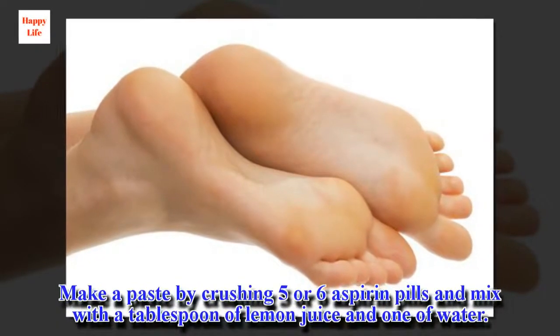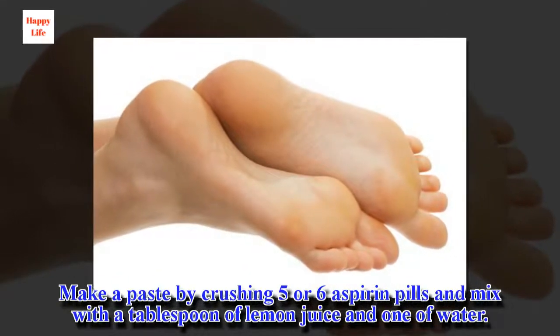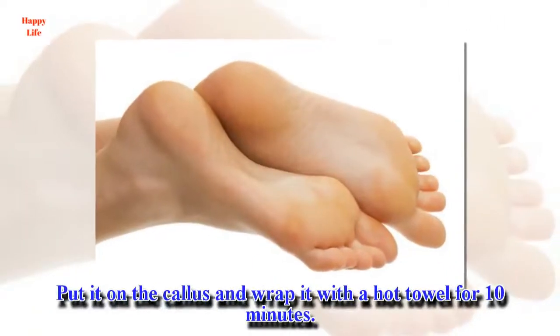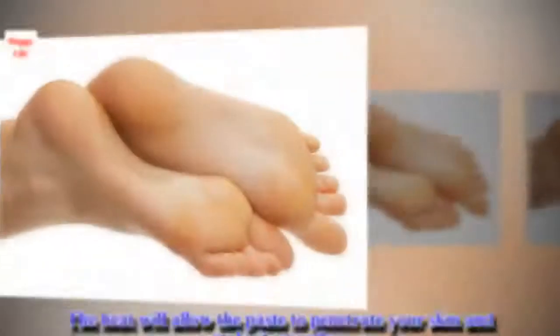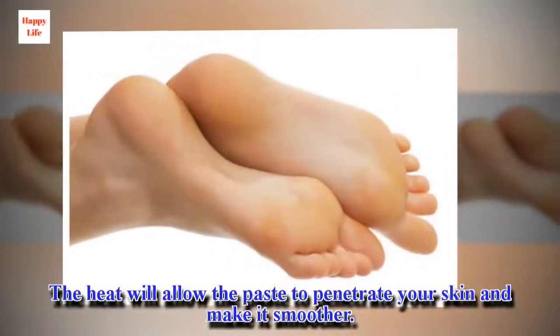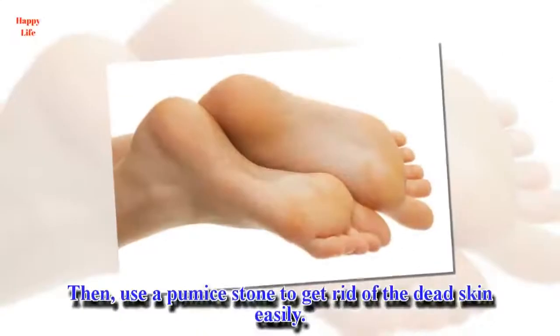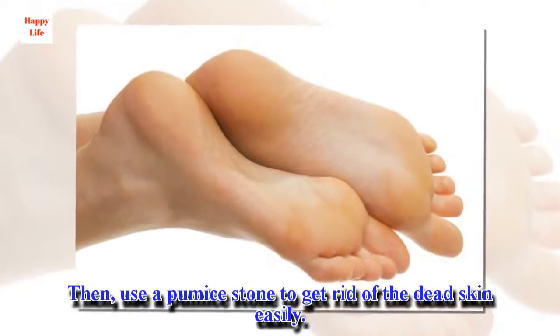Make a paste by crushing 5 or 6 aspirin pills and mix with a tablespoon of lemon juice and 1 of water. Put it on the callus and wrap it with a hot towel for 10 minutes. The heat will allow the paste to penetrate your skin and make it smoother. Then, use a pumice stone to get rid of the dead skin easily.